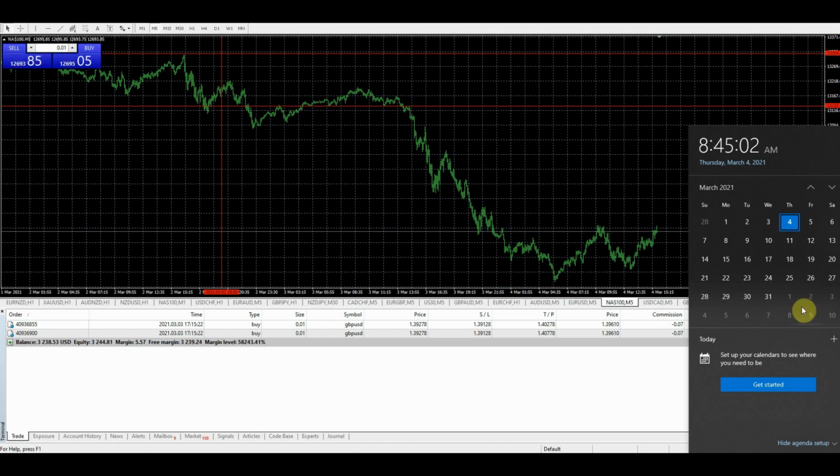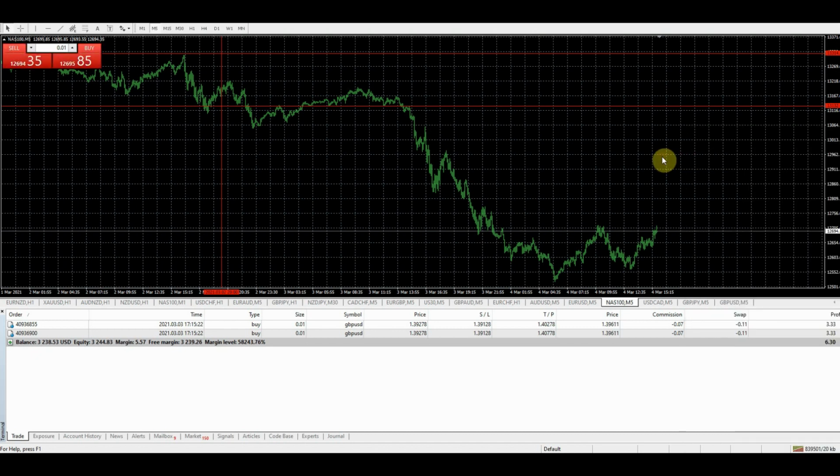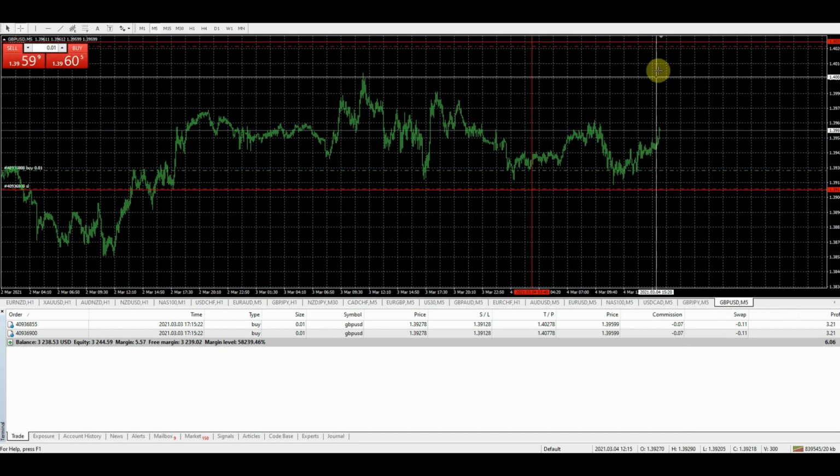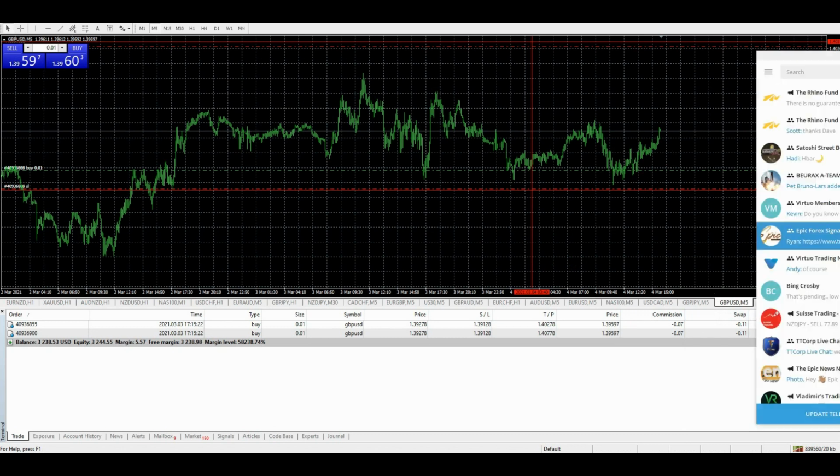Hey folks, it is now March the 4th, 8:45 in the morning. I'm just now getting in the house, and we can see here GBP USD. Looks like we had a nice little bounce, and the market's back up to where it was previously. Hopefully it'll continue to push up.